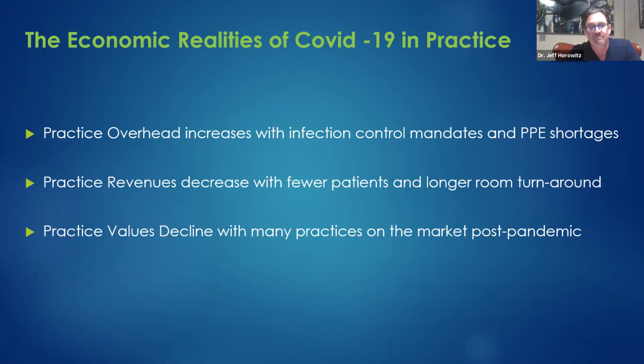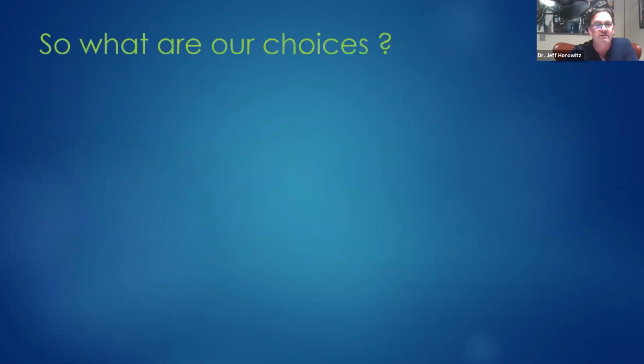For me, that's always been about comprehensive diagnosis. I'm a mentor out at the Kois Center and a past scientific advisor. And one of the key components of working out at the Kois Center has been about comprehensive diagnosis and not doing piecemeal dentistry per se. So what are our choices in response to these new economic pressures that we're seeing in practice?